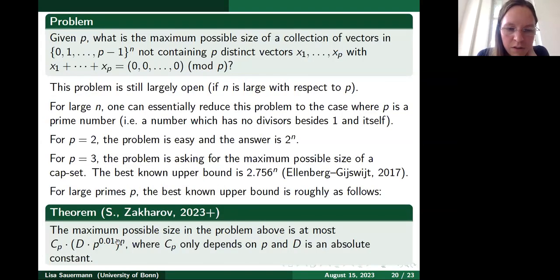So here, for example, the main behavior, this result is in the parameter range where P is fixed and N is large. And so the main term here, which drives the behavior of this, is this exponential term with it to the N here. And so this is just a constant factor, not depending on N. A constant factor is much lower order than this, and that's why we don't really care what the constant factor is.